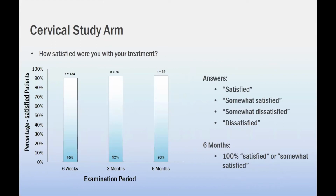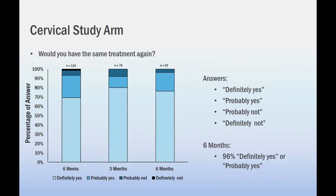Overall satisfaction with treatment. This is on a 5-point scale where people were asked about their degree of satisfaction. And everyone said that they were either satisfied or somewhat satisfied. So no one was either dissatisfied or somewhat dissatisfied. Would you have the same treatment again? 96% of people at 6 months out say they would definitely or probably have the same cervical treatment. So high rates of patient satisfaction.